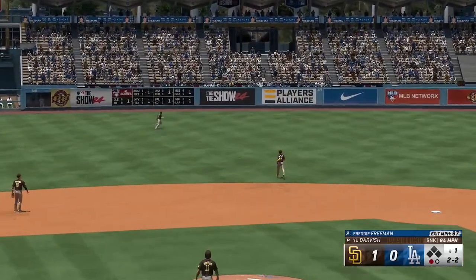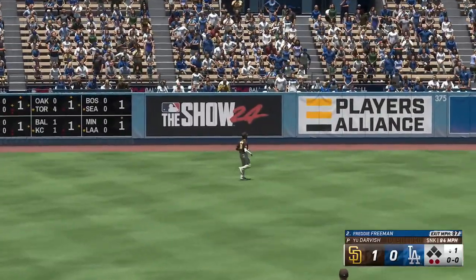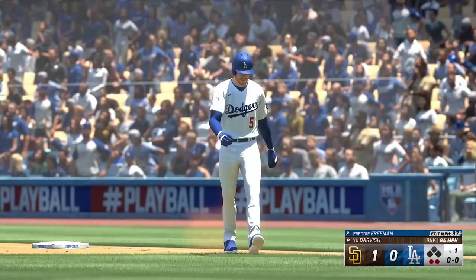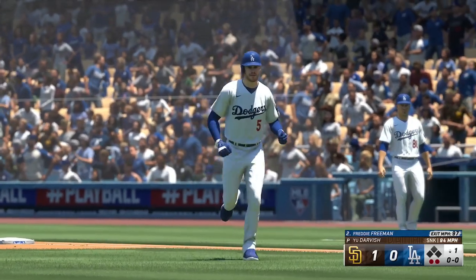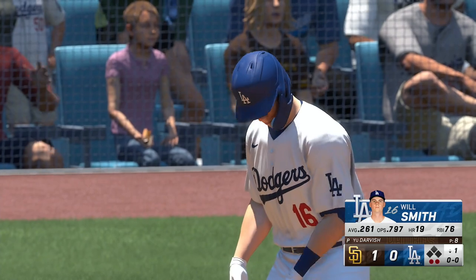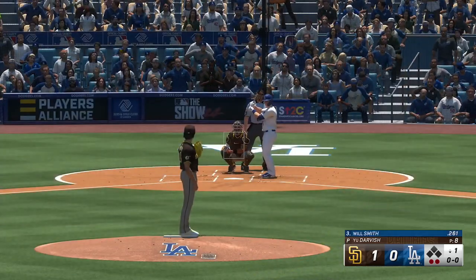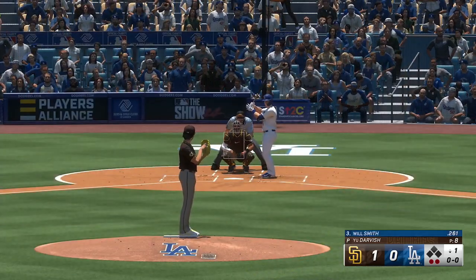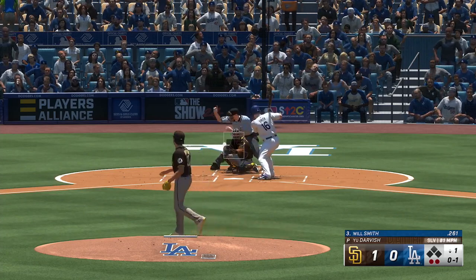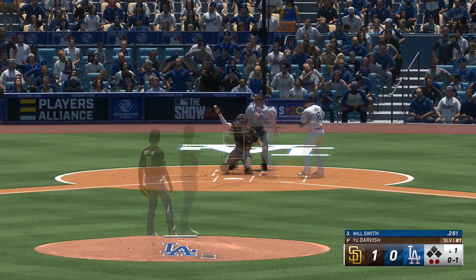Here's a rocket out to left. Profar pulls that one down, and there's two down. Batting third, the catcher, Will. And up to the plate is Will Smith. There's the strike. Count is 0-1.